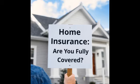Okay, so let's say we've nailed down the right coverage limit, accounted for inflation, and maybe added that ordinance thing.